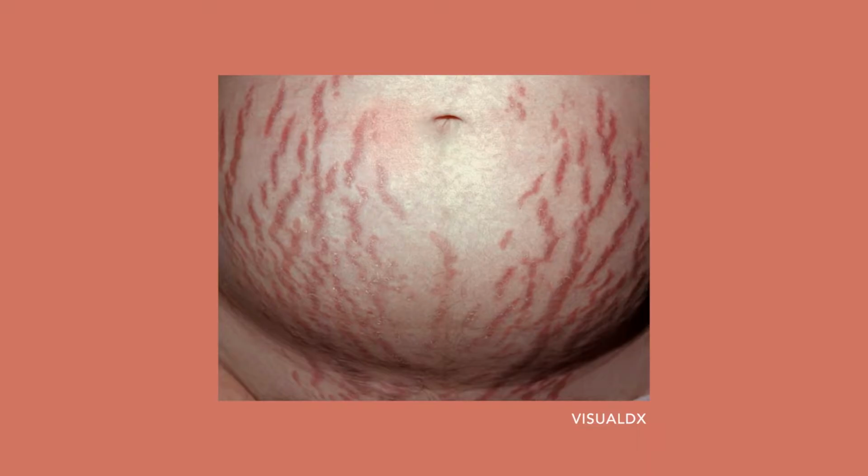They can initially look pink and purple in color, and then over time become more white, and the skin will often be more stretched and wrinkly, with that scar-like tissue texture essentially. And initially it can be very itchy when they first develop.